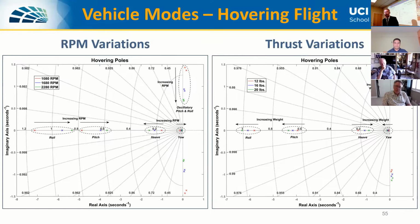I also wanted to see how the poles migrated as you change things like RPM and change thrust. Because we're trying to develop a vehicle that could accommodate different payloads and they could operate at different RPMs. And operating at different RPMs is not something that's really typical for helicopters. Generally, you fix the RPM within a narrow range. And this is largely for vibration consideration. And we've seen a lot why that's the case.